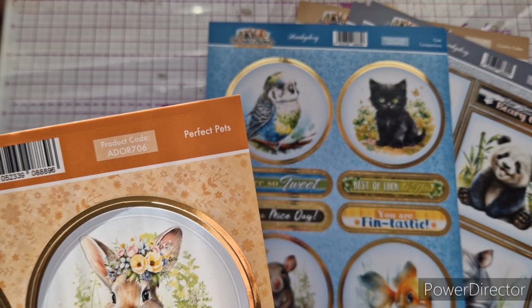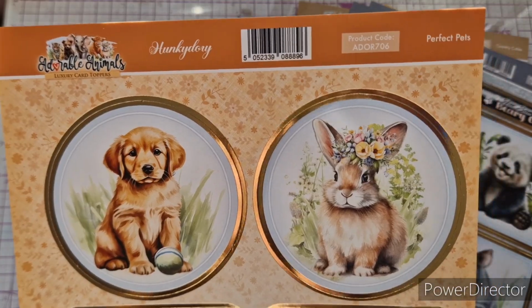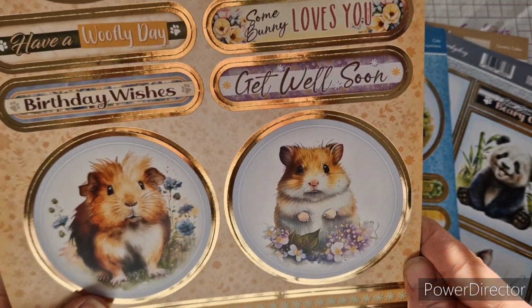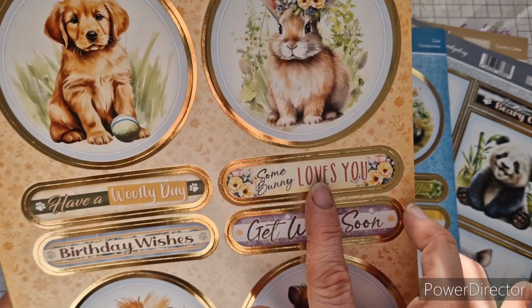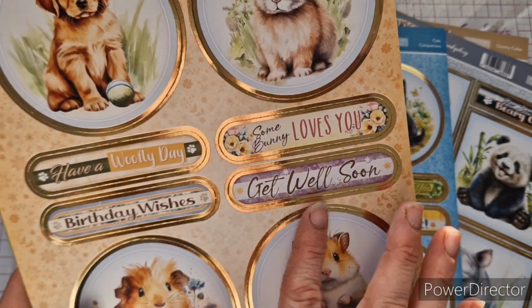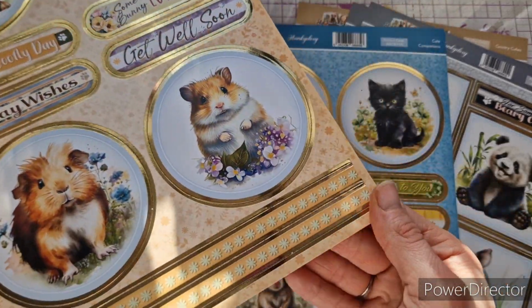Then we have Perfect Pets. We've got that gorgeous retriever puppy, the bunny, the hamster, the guinea pig. And we have a Whiffy Day, Somebody Loves You, Get Well Soon, and Birthday Wishes. And border strips.